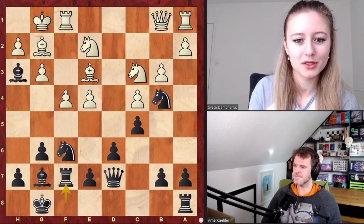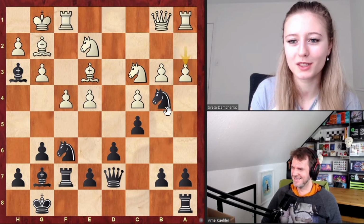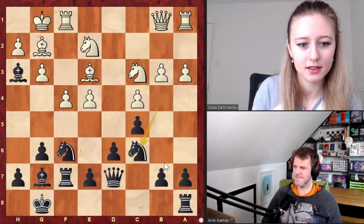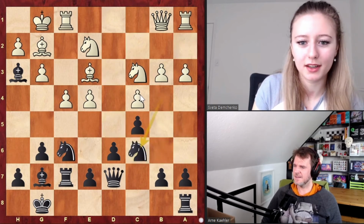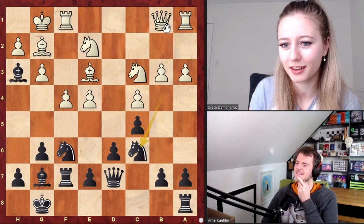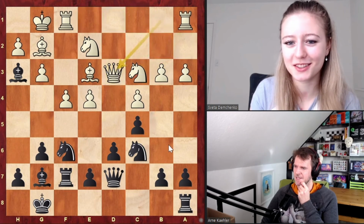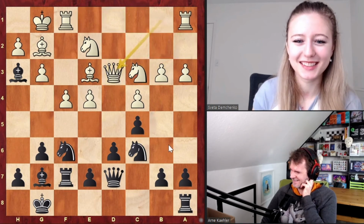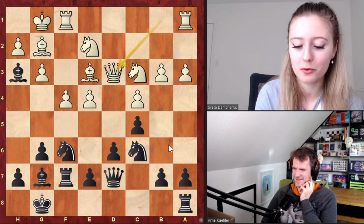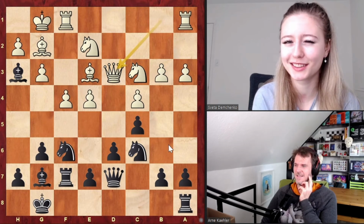The game continued with a3, which is what you predicted. Of course, nobody wants to keep this knight there forever. And it just came back to c6 very calmly. And now the queen is on b1, doing nothing. And it wants to go back to d3 because it has nowhere else to go. So next, I played a pretty interesting move, which I think if you've never seen the structure before, you're not going to really notice.